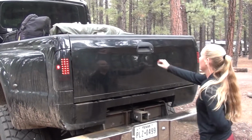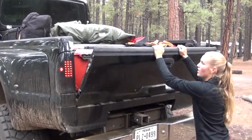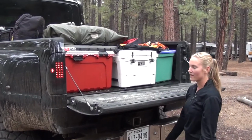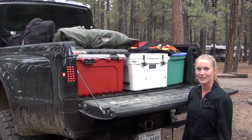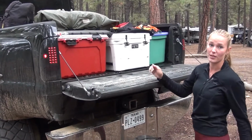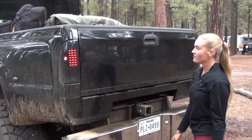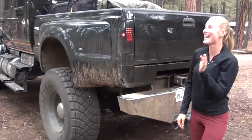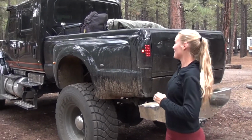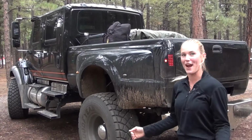Regular tailgate. Right now we've got a bunch of stuff in the bed of our truck because we are camping. But regular tailgate, you can see the height that it comes up to, again, to just kind of give you perspective. It does have to come off whenever you do a dump, though. That way you don't damage it. The spare, I mean, that is a monster spare. Yeah. It looks like we have a whole lot of stuff in our bed right now, but we actually don't. There's just a huge spare.